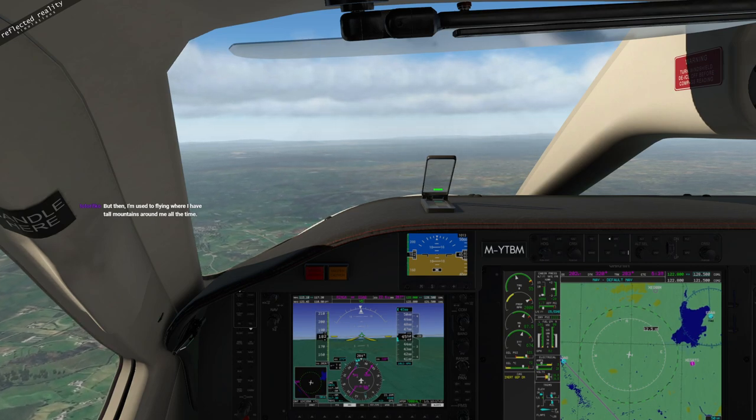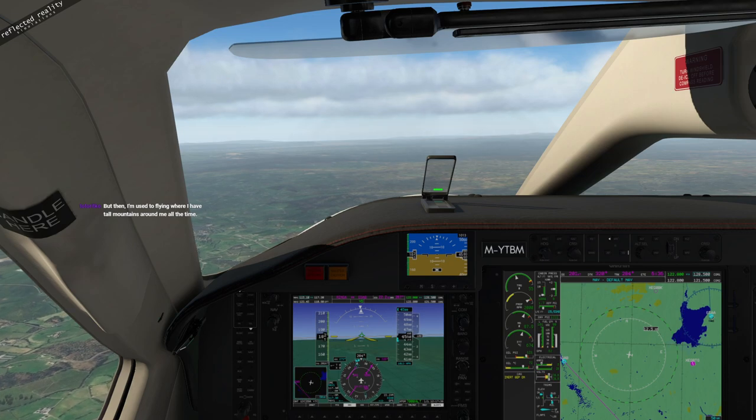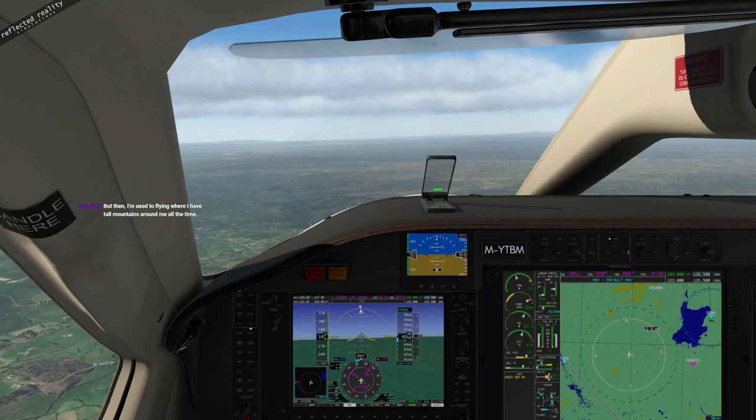Yes, big mountains. We don't have big mountains in the UK. Our biggest mountains, what, 4,500 feet?